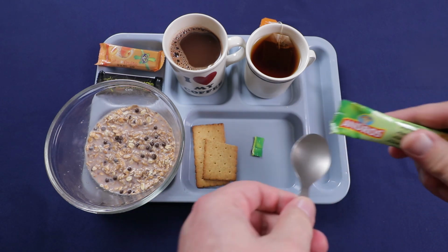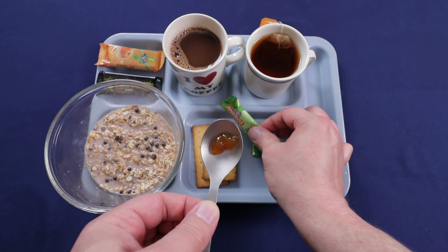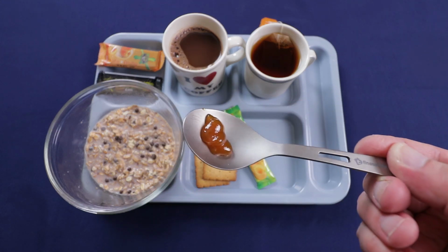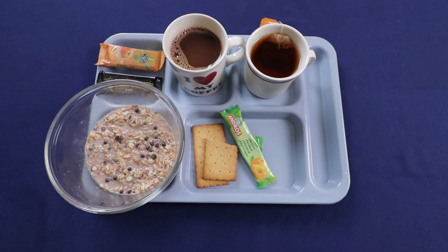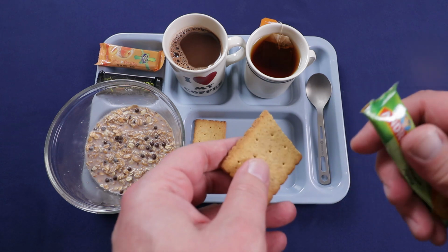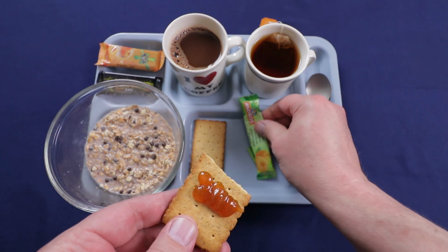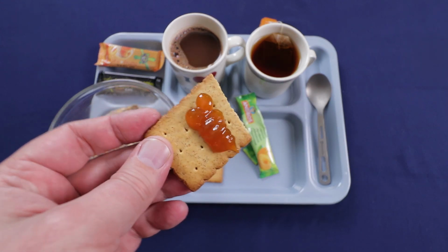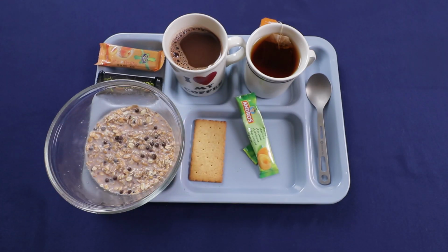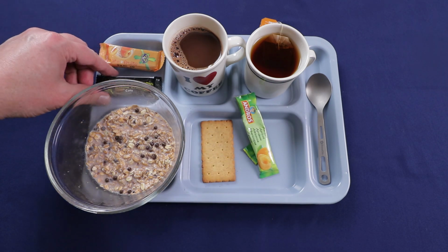Open up our apricot jam and give it a try, see how it is. It's pretty good. It has a decent apricot flavor, but sometimes I wish it had a little bit more flavor. It's decently sweet. Goes really well with the cereal biscuits though.